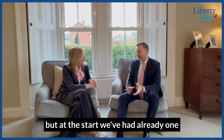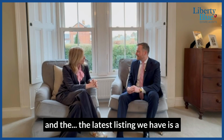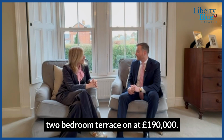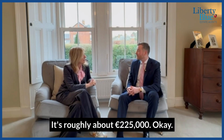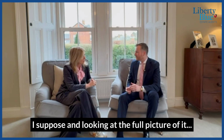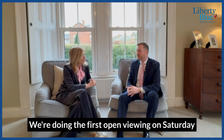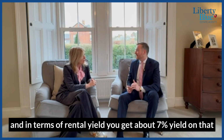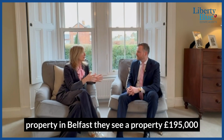At the start, we've already one property sale agreed just before Christmas, and the latest listing we have is a two-bedroom terrace at 190,000. What does that translate to in euros? It's roughly about 225,000 euros. In terms of the full picture, the demand is high already. We're doing the first open viewing on Saturday, and in terms of rental yield, you get about 7% yield on that.